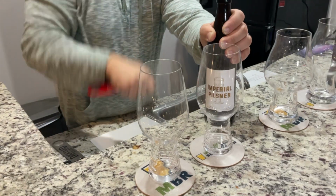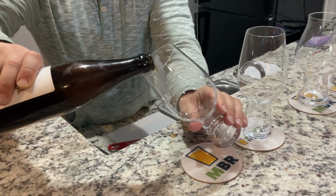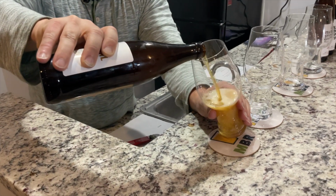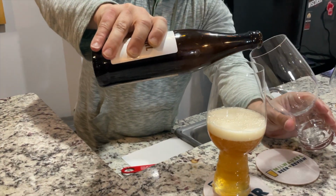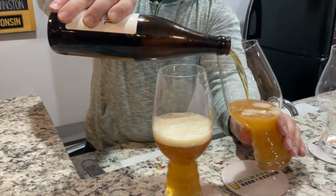Let's get this open. Looking pretty much like what you see with a Miller Lite or those straight Pilsners. Yeah, kind of a light golden color. A little more vibrant. A little bit more vibrant. Good head. Well filtered, although not totally clear.